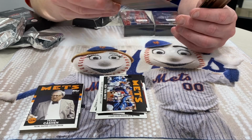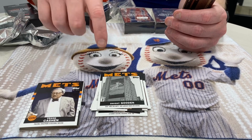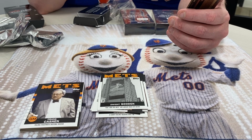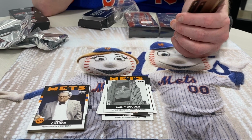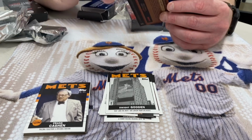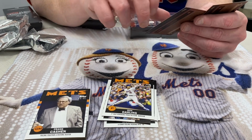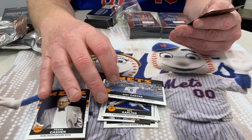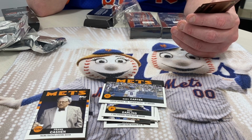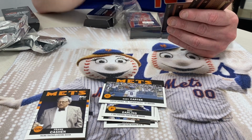Oh, I remember this. This was down by the Port Authority bus terminal. That building's knocked down, but they used to have a giant mural of Dwight Gooden. As soon as you crossed the Lincoln Tunnel, that was the first thing you saw when you got into New York, that mural of Dwight Gooden. We got a card of Ron Darling. The curtain calls. People hated the curtain calls. Every time Gary Carter or that player hit a home run, they'd go in the dugout and then wave to the crowd. And that bothered some people.